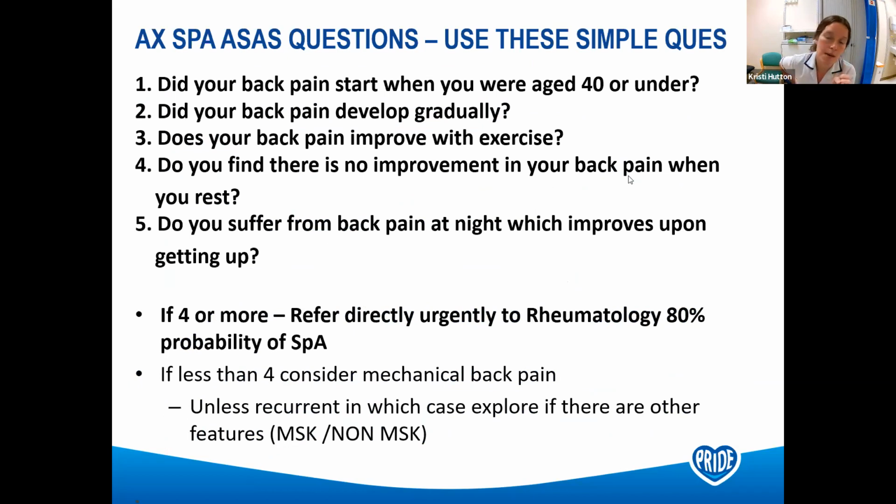So this is an early onset back pain that starts in the young. If it's starting in their 20s, then there's a higher chance of it being axSpA. Again, if it's in their 30s, then there's a higher chance than if they're 40, and if it's in their 20s, there's an even higher chance than if they're in their 30s. So did your back pain start when you're young, i.e. before the age of 40 or earlier?